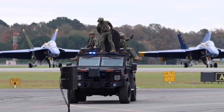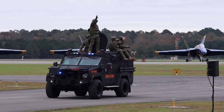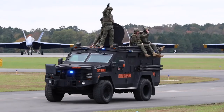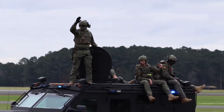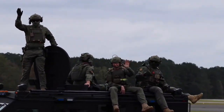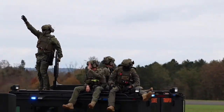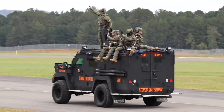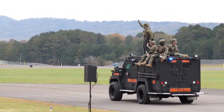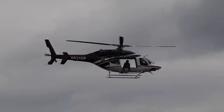SWAT units. Let's put our hands together for the men and women of our Georgia State Patrol. As they wrap up this morning's pre-show program here at Wings Over North Georgia 2021.